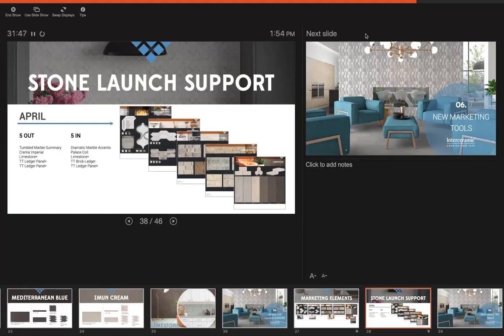The other thing I did not touch base on, or I have a slide for, is the catalog. We are updating the catalog as well, and we are planning to have the catalog available by the end of February or early March at the latest. So stay tuned for those details that we'll share with you soon.